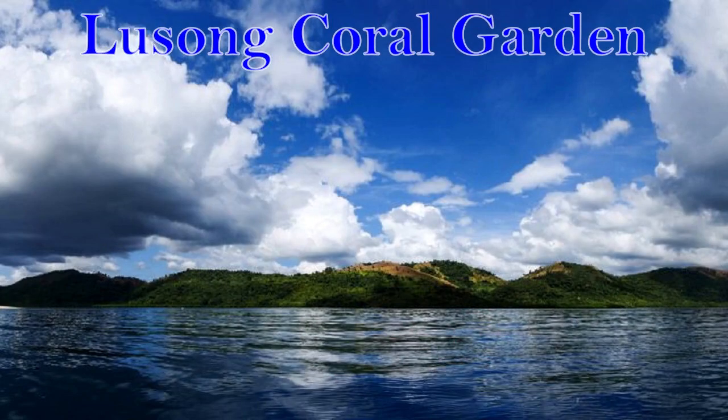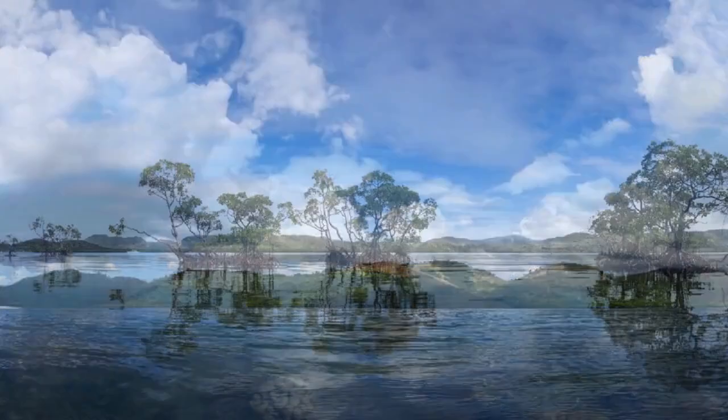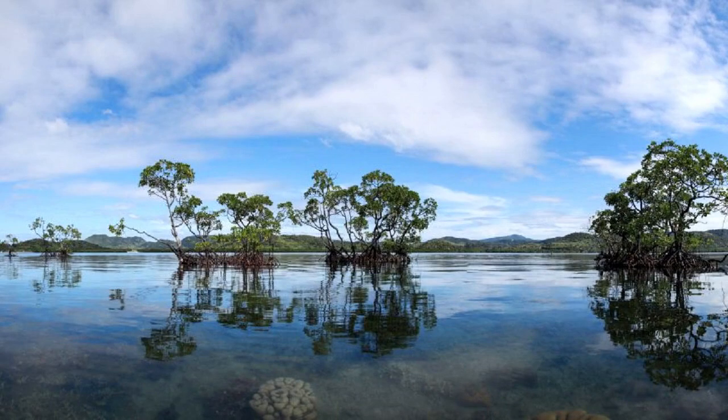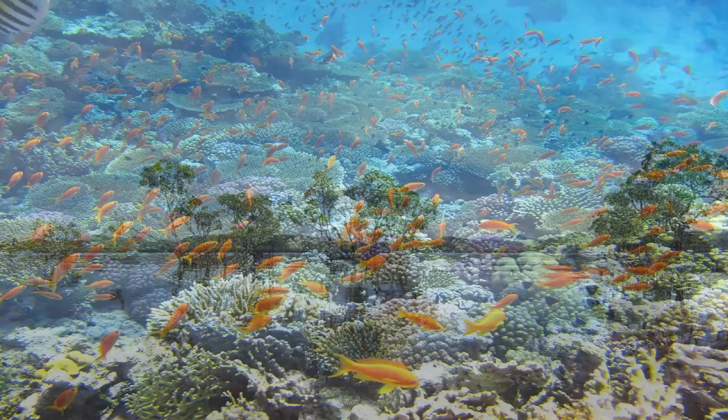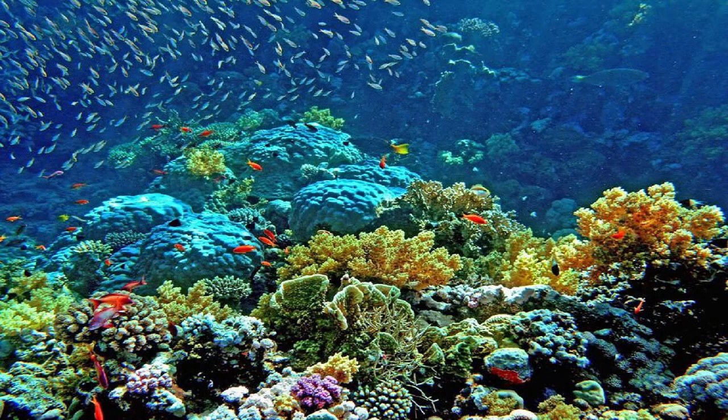Luzon Coral Garden, located near Luzon Island, 40 minutes by bangka from Coron Harbor. This site with crystal clear water and incredible visibility is more of a coral forest than a garden. Many guidebooks claim that Luzon Coral Garden is the best snorkeling spot in Coron. Entrance fee is 100 pesos.